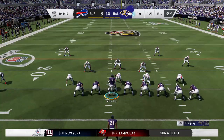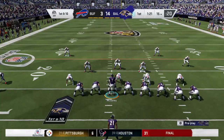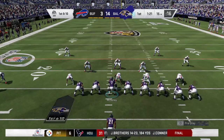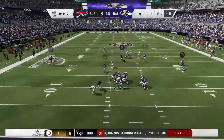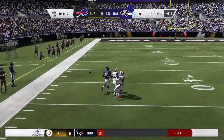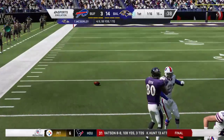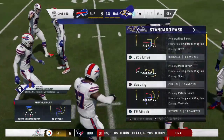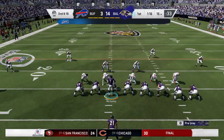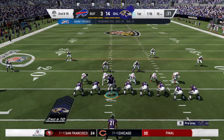This offense ready to head back out there as they'll take over with a little over a minute to play in this first quarter. McSorley, first and 10. He's going to loft one deep left side here. And that will be incomplete. Would have been a big hitter if they had connected. Instead, it's second down. After the incomplete pass, here now is 2nd and 10.